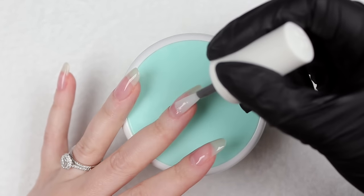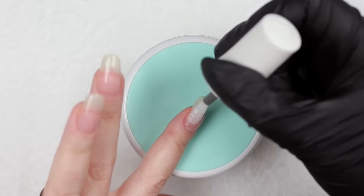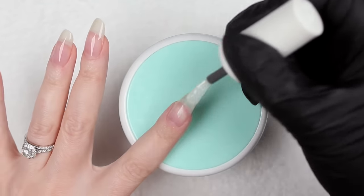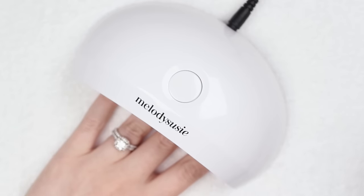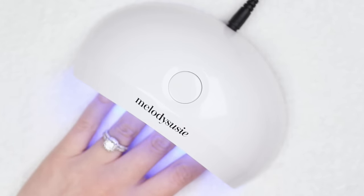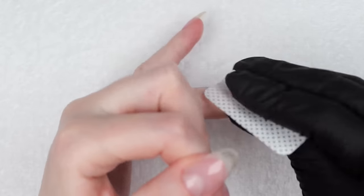As my nails get longer, I always like to apply a coat of my Gelish Structure Gel after my foundation for extra strength. I cure the Structure Gel in my LED lamp for 45 seconds, I wipe off the sticky layer with some alcohol, and then I move on to shaping my nails.